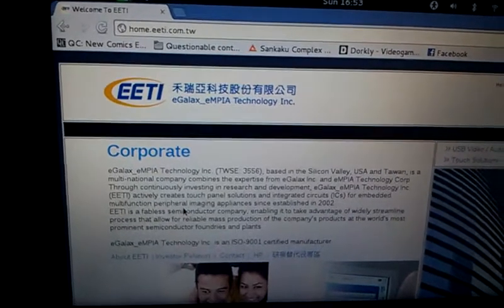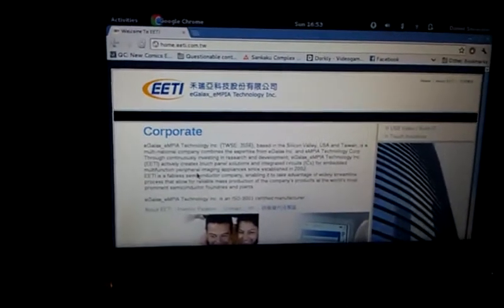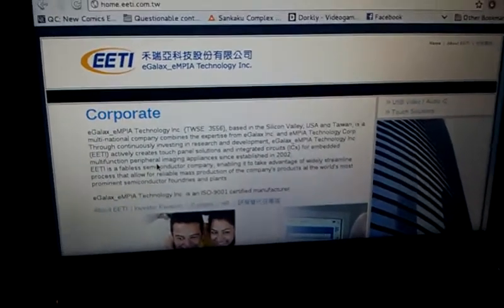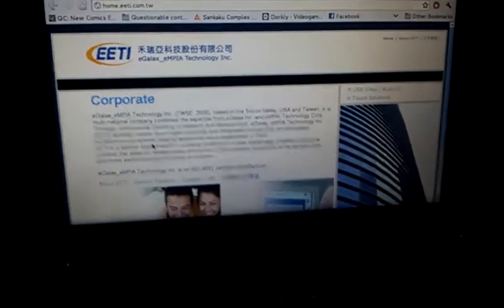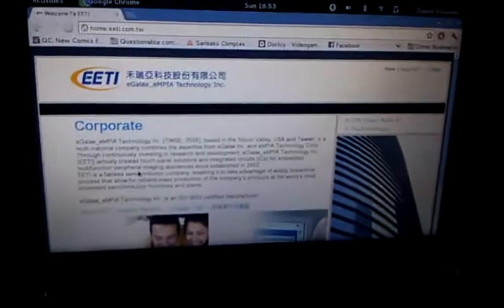Okay, so this is the company that made the controller, at least it appears to be, since that's what the hardware was detected as. As I'd previously mentioned, I just bought a touchscreen kit which included the actual panel and a compatible controller.